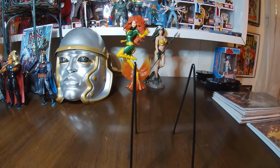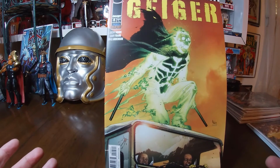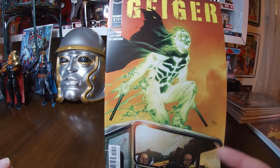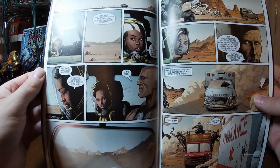And finally, to finish this haul off, we have Geiger number 4. And this is the cover D by Frank. Very nice looking cover there. You got those 2 newer main characters down here, or subsidiary characters in the story. And of course you have the Geiger character right up there. And once again, cannot say enough about Image's quality of books. Amazing.